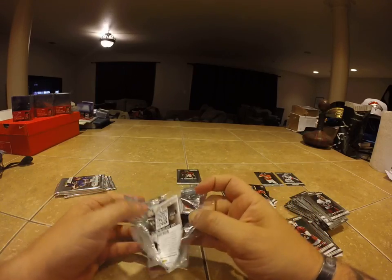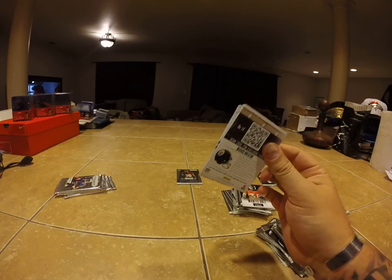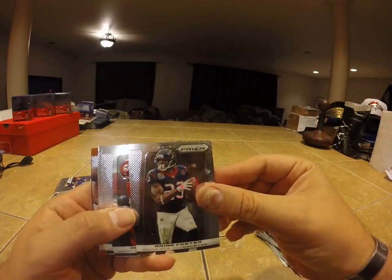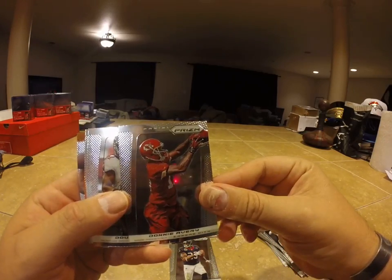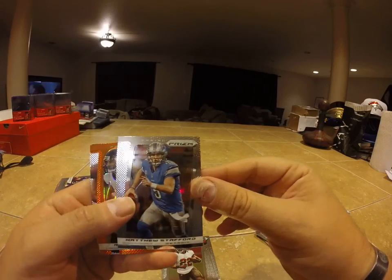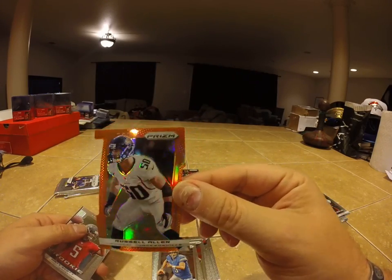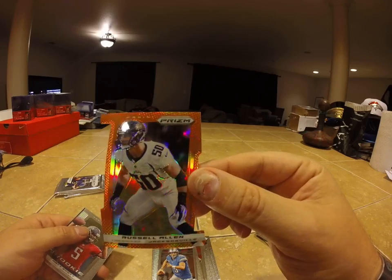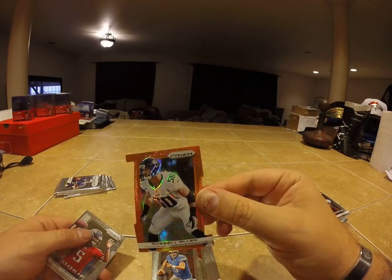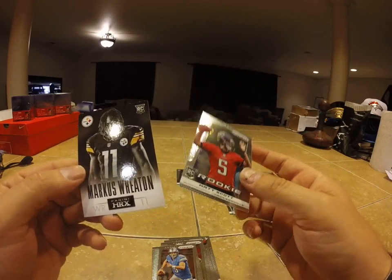Hopefully, this new crop of running backs we got, C.J. Anderson. Yeah, Jamal Charles has some gas in the tank. It'd be nice to see him do some things this year. Arian Foster. Donnie Avery. Doug Martin. Matthew Stafford. Oh, Orange Prism die cut. Russell Allen. Let's see, is that numbered? It's not numbered. But still, it's pretty cool. Rookie Matt Scott. And Marcus Wheaton.